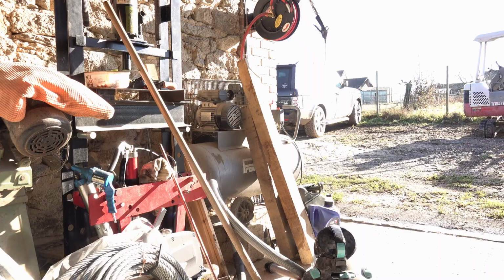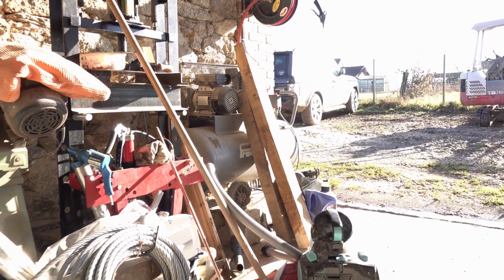I want to move the compressor out the doorway up to the middle there somewhere so that we can have this doorway nice and wide, and we'll be able to get the Range Rover in here, piece of piss. So that's the plan. Get stuff moved away from the door, along that wall, workbench there.